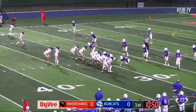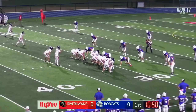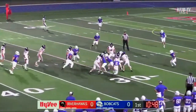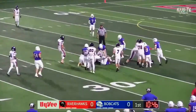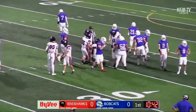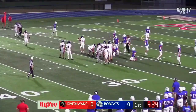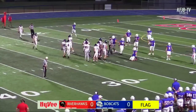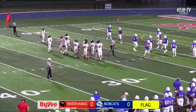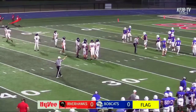Mason City will break the huddle in the shotgun for Falls. He's got 2 wide receivers to the far side of the field. Handed off to Hansen. The guard pulls to the near side. He follows him up to the 25-yard line. It's a run of 5 yards on first down. And a flag comes out before the play even gets going on 3rd down and 3. And offside on the Bobcats, and that'll give Mason City a free first down.